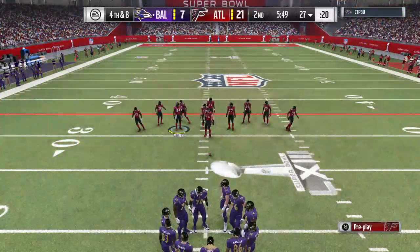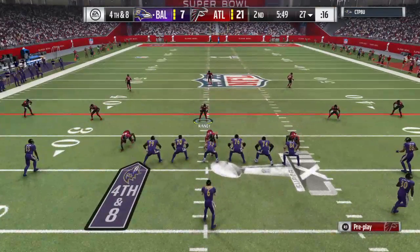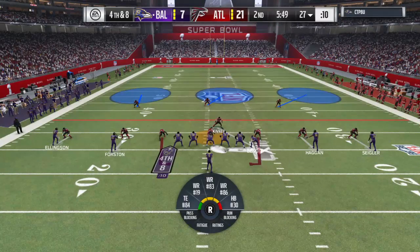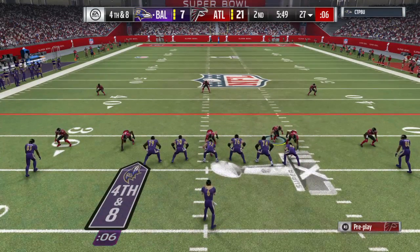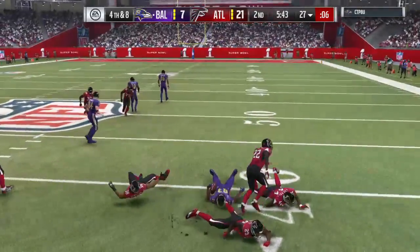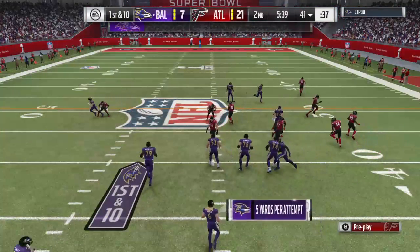Boy, a call like this, certainly tougher to make in a Super Bowl, but they'll go for it on 4th down. Here we go now. Gun. They're going to try and throw. And he comes back with one complete. And he will have first down yardage as he's brought down at the 41.